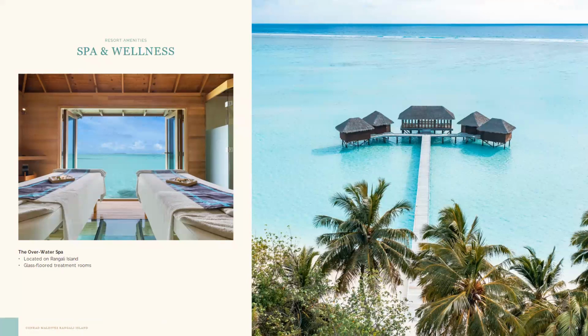And above the water, we have two incredible spas. The one that you see in the picture is the one on the adults only island, if you want to call it that. And we have a much larger one on the family friendly island. They are two different spas. They have different products, they have different ethoses. So you can really try one and then try the other and experience completely different experiences, treatments and products. So I would really recommend doing both.